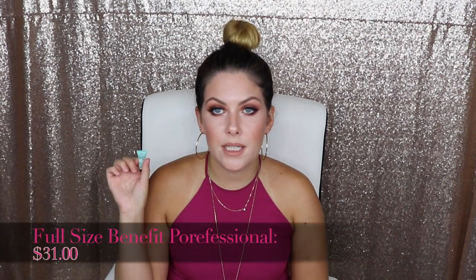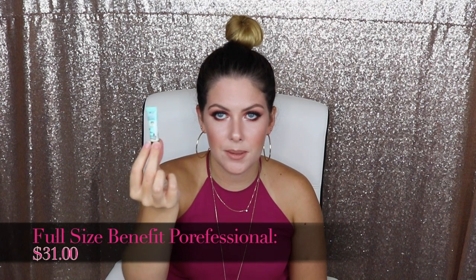The first one is the Benefit Porefessional. This is just a mini size because I'm too cheap to run out right now and get a full size one. This is just really nice for priming the face. This is probably my all-time favorite.